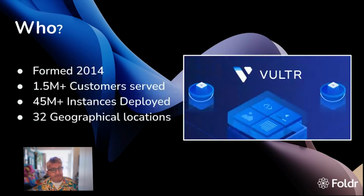So who are we going to put it with? Where is the hosting going to happen? So in a nice synergy from Foldr to Volta. This is where Foldr have elected to deliver the hosting environment for Foldr as a service, or FaaS. If you've never heard of Volta, formed in 2014, they've got 1.5+ million customers. I really am reading these slides now, Ben, just for you. But 45 million instances, and most importantly, 32 geographical locations.